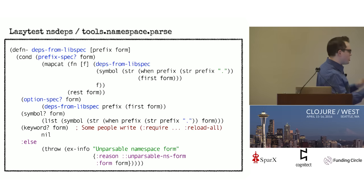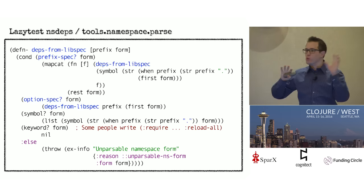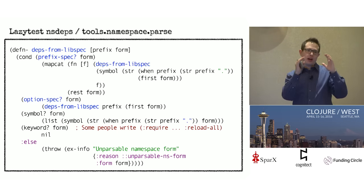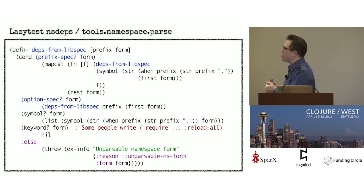Let's pretend that it's just a piece of data. Fortunately, this is Lisp, so that's really easy to do. I can just read all of the source files and then look for a list starting with the symbol NS and then parse the contents out of that. And this is some of the code I wrote to do that.